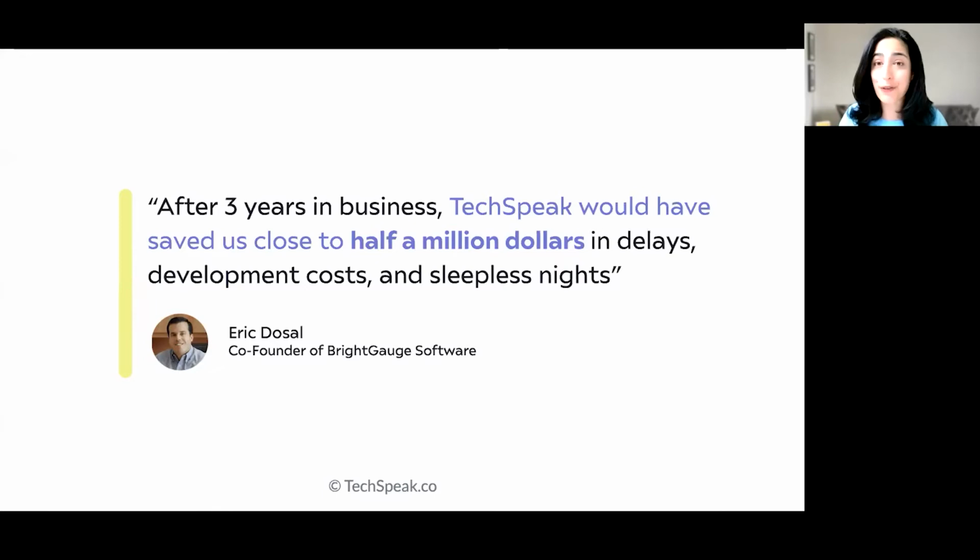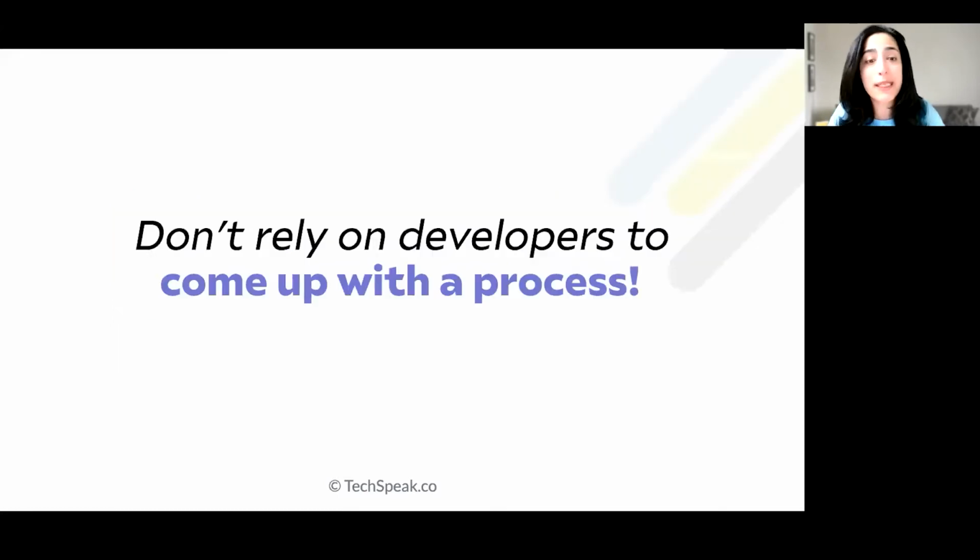Again, there's a difference between releasing code and releasing code effectively and efficiently. And please, please, please do not rely on developers to come up with a process. Most developers are not managers or might not be familiar with the latest methodologies that you should be using. They might have picked up a thing or two from whatever place they worked at before your company, but it might not be the most efficient and effective process based on lean and agile methodologies.